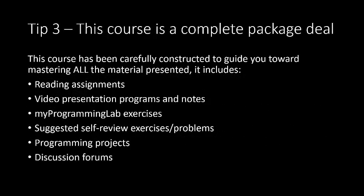Tip 3. This course is a complete package deal. This course has been carefully constructed to guide you toward mastering all the material presented. It includes reading assignments, and I recommend that you read the chapter summary first, then the chapter. It will guide you as to what the important issues are. Do the self-check exercises and check your answers. If you don't recognize a word, look it up. It will improve your reading comprehension.